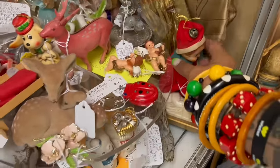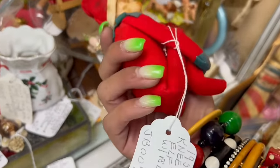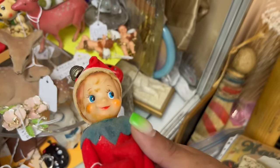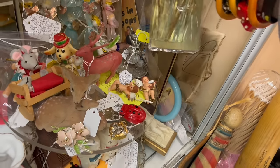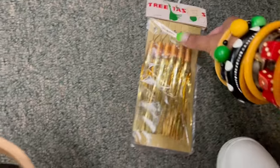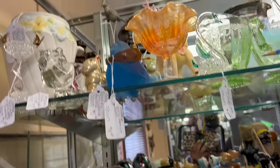And then, why is this one $20? And he's got a little bit of wear. It's such a good price. These have been going crazy. I might hold off. Look at these tree tassels. These are fun. The elf is on the loose. Yeah, these are really fun. They're made in Japan, $5.30. I'll grab those.